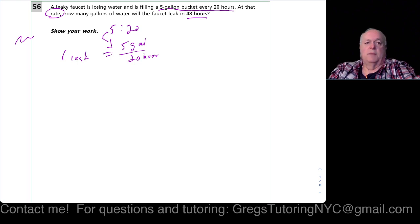How many gallons? So we also need to consider how many gallons, X gallons, in 48 hours. Okay, so we have a ratio here, a ratio here. So there are a couple of ways to do this. One way is to just set this up as a proportion. You set up a proportion by making two ratios equal, because if the leak is at a constant rate, and it is, that's what they're telling us. It's 5 gallons for every 20 hours. They're not telling us it changes, so it's consistent.